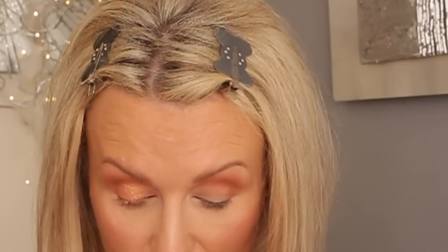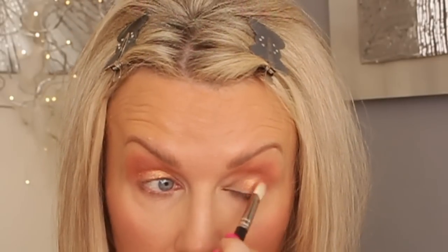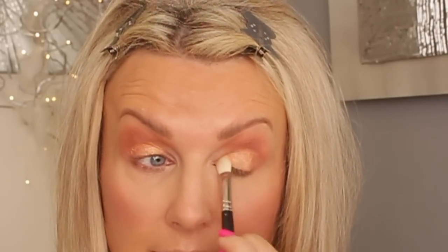Okay, now on the MAC 217, I am going to go to this beautiful apricot Familia, and I'm going to apply it on my mobile lid, sort of in pressing motions, not right into the corner because I'm going to apply something else right there. This is such a beautiful color, it's just gorgeous, and the quality of these eyeshadows is amazing.